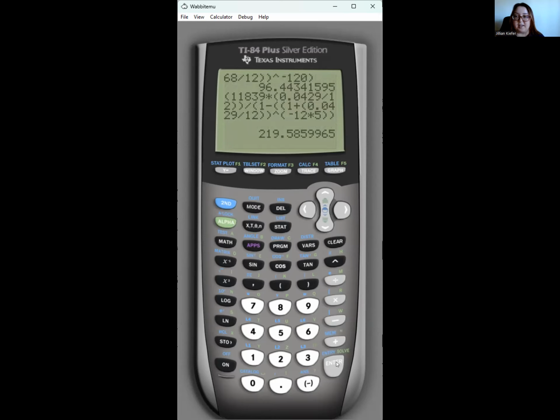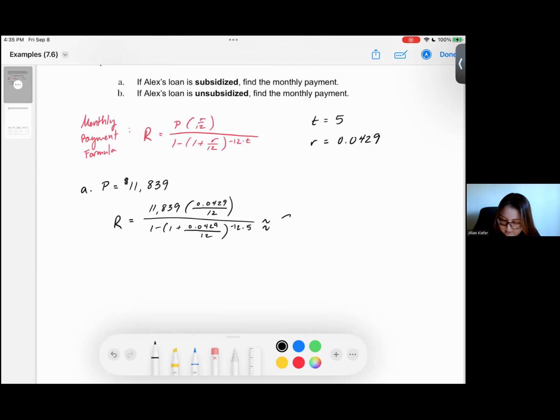We have 58, but then the next number is a 5, which really kicks the 8 up to a 9. So $219.59 is going to end up being our monthly payment for our subsidized loan. So let's go ahead and write that in our notes. So we had $219.59. This payment is once again a month.